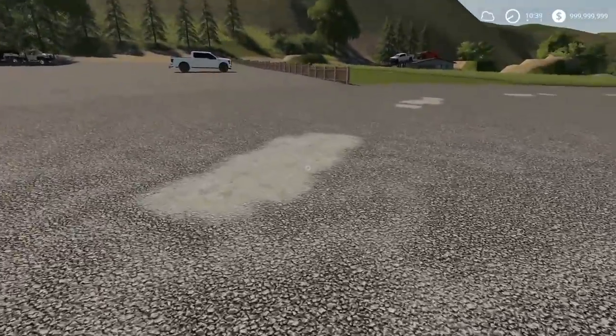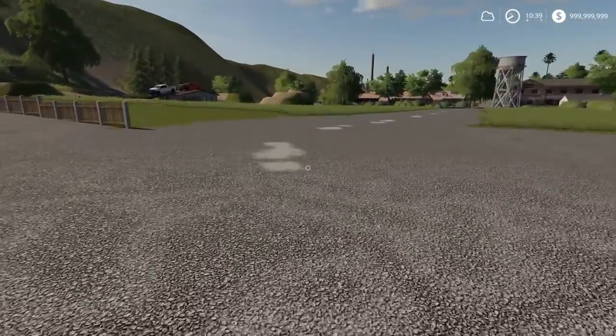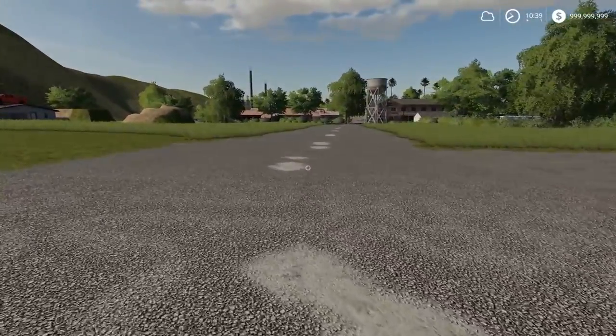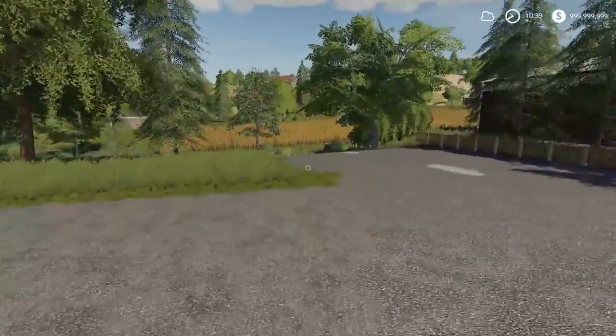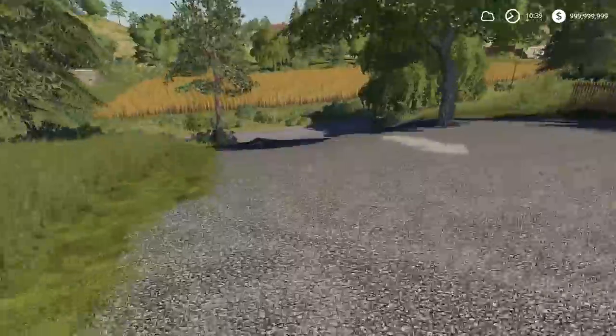Now my road. Some dude was complaining about my white marker lines that I custom made through my road. Yeah, I know. It needs work. And then also in the comment section, some other dude was telling me I need to fix this. So that's the goal for today.